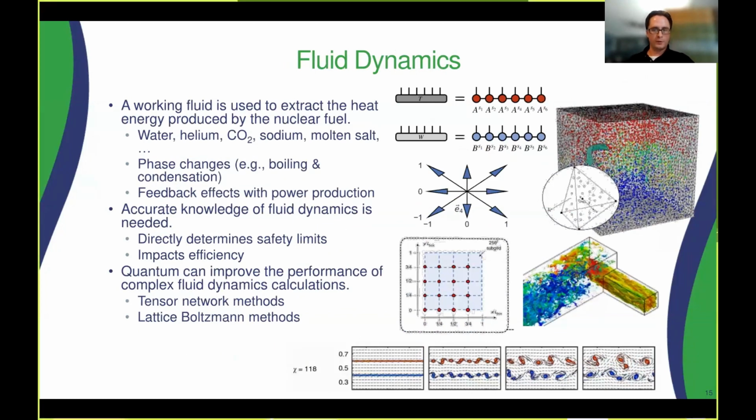The next big one is fluid dynamics. As I showed in the diagram a few slides ago, a working fluid is used to extract the heat produced by the nuclear fuel. The most common one in the world right now is water. There are others that involve using helium, carbon dioxide, molten sodium, molten salts like fluorides and chlorides.